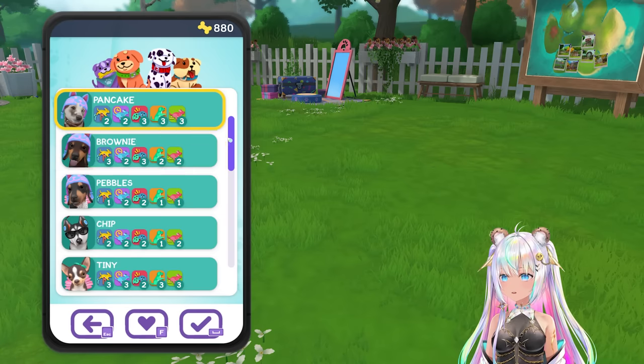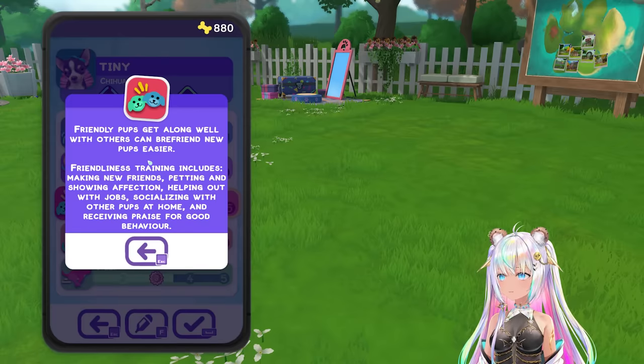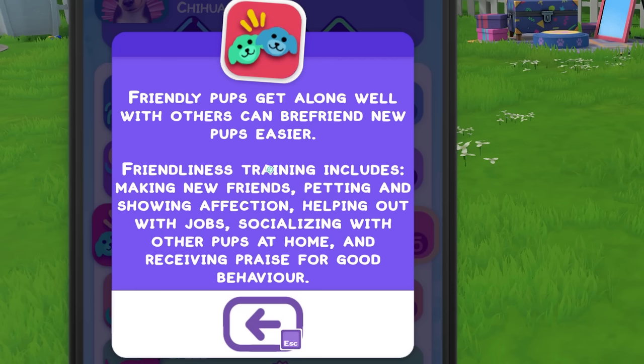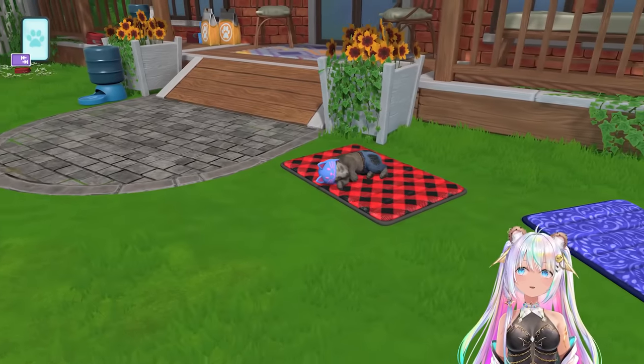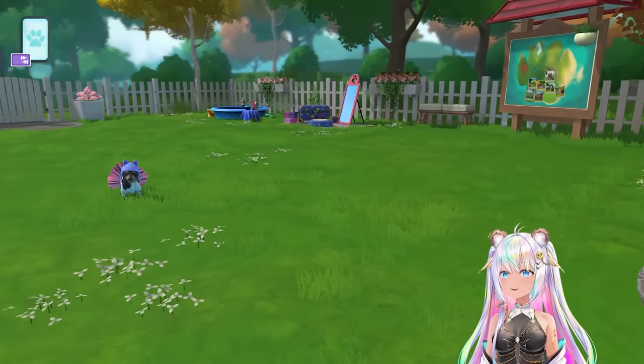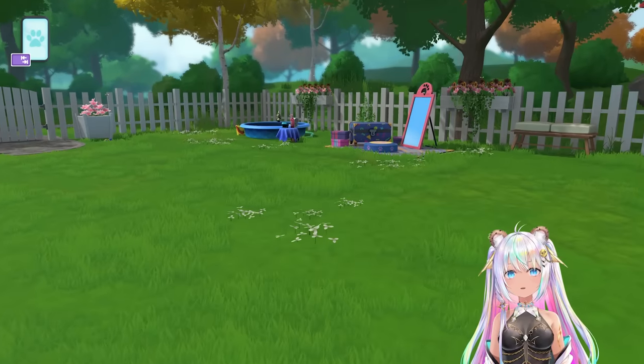Give her some pets. Scratchy, scratchy. Who else is close with their stats? Tiny is 2. I gotta work on her friendliness. Making new friends, petting, showing affection. All right, let's get Tiny back out. Since Pancake is sleeping, I really want him to meet Pudding, but we'll have him sleep still. These two are really good friends, I would say. But now we're gonna get Tiny out.